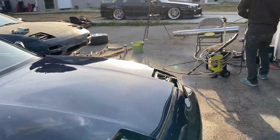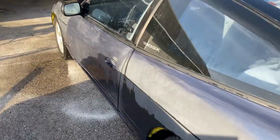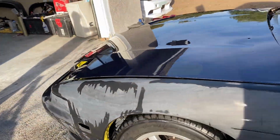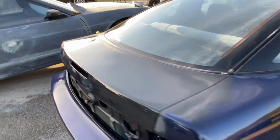Finished, Kota. So last step before base coat and clear and done. Flawless. What holes? Glass.